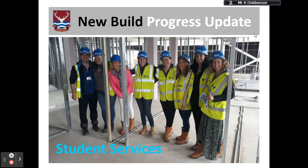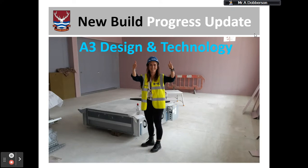And then on the ground floor, where we've got, they call it a teal colour. This is student services. So at the moment, lots of heads of house and attendance managers, but also the learning support and counselling services will all come out of this area. Also on the ground floor is all the design and technology rooms, so food technology and resistant materials and graphics. And here we can see Miss Corney is giving it the thumbs up. Thank you, Miss Corney.